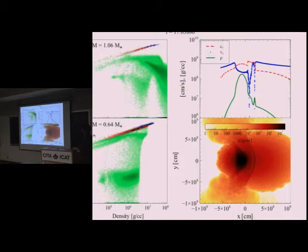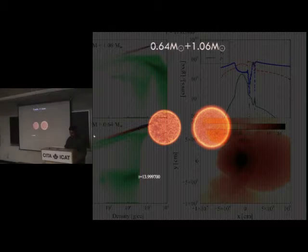So here are even more disparate masses now. This is 0.6 and roughly 1.0. A similar sort of thing happens where you create a detonation shock on the side of the less massive white dwarf almost immediately, because the density for the 1.0 is already really high, and that will propagate this way. It will send a shock back to here and here another one, and so on and so forth.